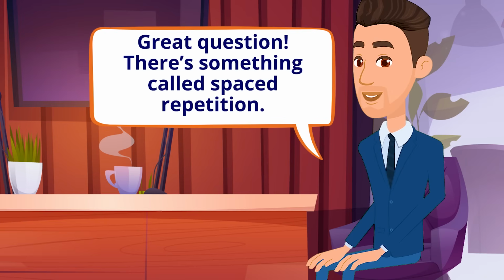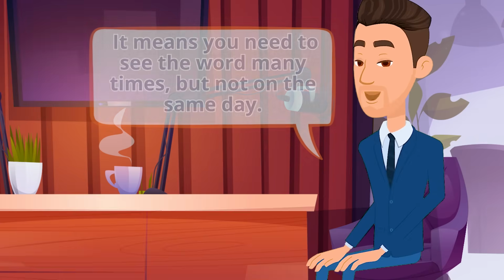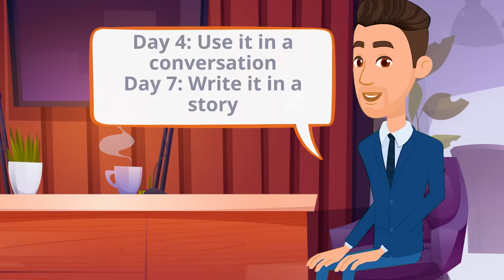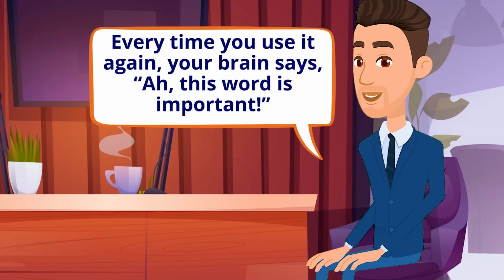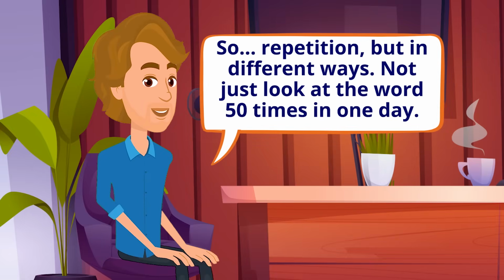Great question. There's something called spaced repetition. It means you need to see the word many times, but not on the same day. For example, day 1, learn the word. Day 2, review it again. Day 4, use it in a conversation. Day 7, write it in a story. Every time you use it again, your brain says, oh, this word is important. So, repetition, but in different ways. Not just look at the words 50 times in one day.